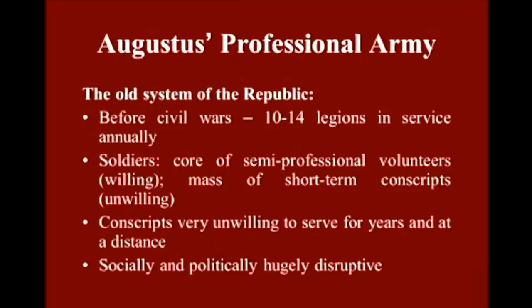So just to compare what Augustus does with what was there before, now leaving aside the civil wars, but in this period of the 100 years before Augustus, somewhere between 10 and 14 legions were in service every year during the period of the Republic. The soldiers were recruited from Roman citizens. There would be a small corps who were volunteers who had served as centurions perhaps in the past, and so when a new legion was being formed, they would volunteer to serve in it, to form the sort of core around which the rest of the legion would be created. But the mass of the soldiers in the Republican Legion were these short-term conscripts, most of whom were rather unwilling to be there.